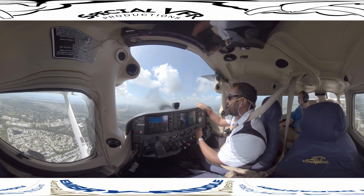Daytona Tower, Riddle 182, straight in 16. Riddle 182, Daytona Tower, roger, continue for runway 16. Riddle 182, continue. Alright, Tower said continue, which means that we can continue for a landing, which actually will be a clearance for us to descend since we did not get any altitude restrictions.